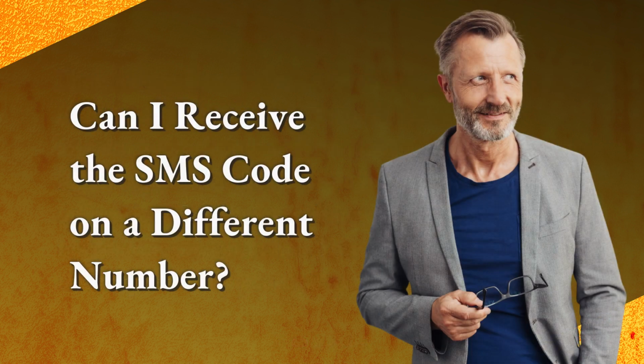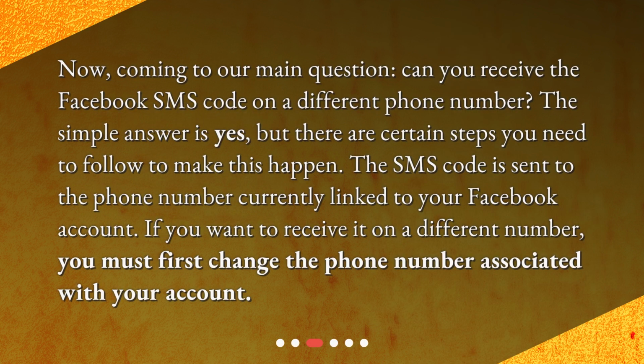Can I receive the SMS code on a different number? Now, coming to our main question. Can you receive the Facebook SMS code on a different phone number? The simple answer is yes, but there are certain steps you need to follow to make this happen. The SMS code is sent to the phone number currently linked to your Facebook account. If you want to receive it on a different number, you must first change the phone number associated with your account.